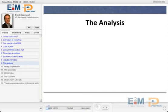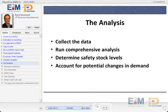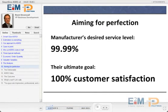We began by collecting the client's data. We then ran the analysis and determined the safety stock levels 10 years out. We were also careful to account for changes in demand. For example, in this case, we knew that consumers purchase more of our client's product in the summertime, so we factored seasonality into our numbers. And in this case, our consumer products client has desired service levels of 99.99%, with a goal of delivering 100% customer satisfaction. We had virtually no room for error in our estimates.